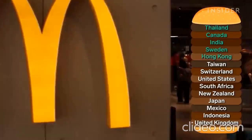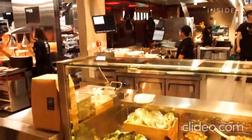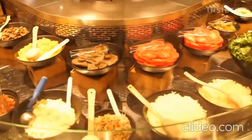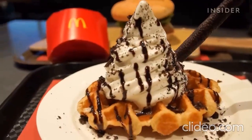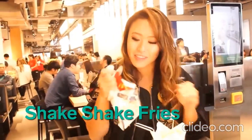In Hong Kong, the company created the first McDonald's Next, a sophisticated and modern version of the restaurant with an open kitchen, hand-washing tables, and silverware. At this McDonald's, you can get gourmet burgers, rich desserts, and matcha drinks, like their soy milk matcha latte and Shake Shake fries, which are also available in other Asian countries.